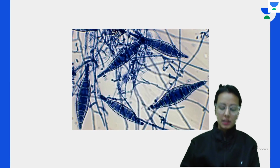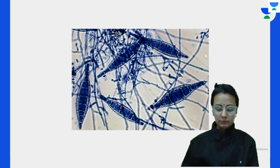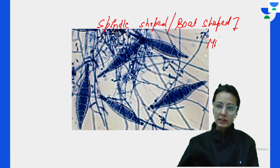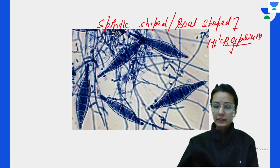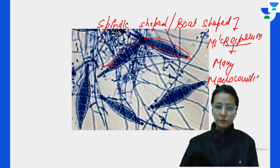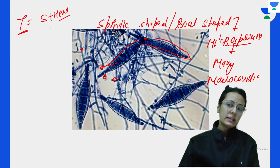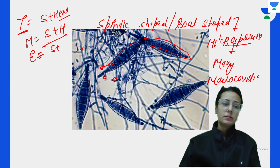Again, important superficial mycosis. Now coming to the next image, identify the image. This is the spindle-shaped or boat-shaped dermatophyte. Which dermatophyte? That is the Microsporum dermatophyte. And you can see this has many macroconidia and few microconidia. Alright, so that is the boat-shaped macroconidia, that is Microsporum. Trichophyton involves the skin, hair, and the nails. Microsporum involves the skin and the hair, and then we have Epidermophyton, which involves both the skin plus nails.